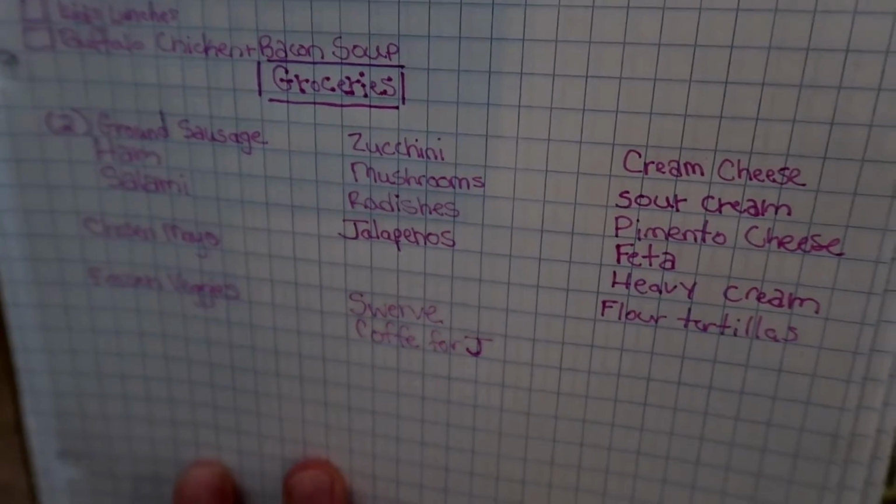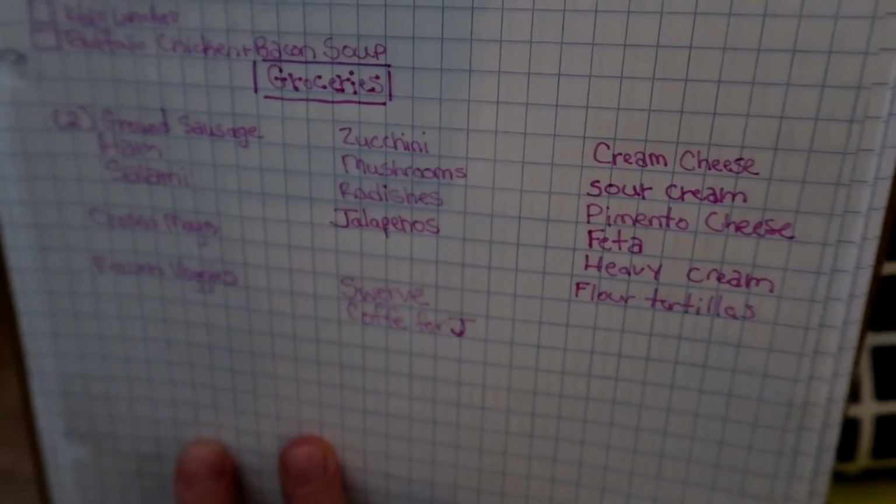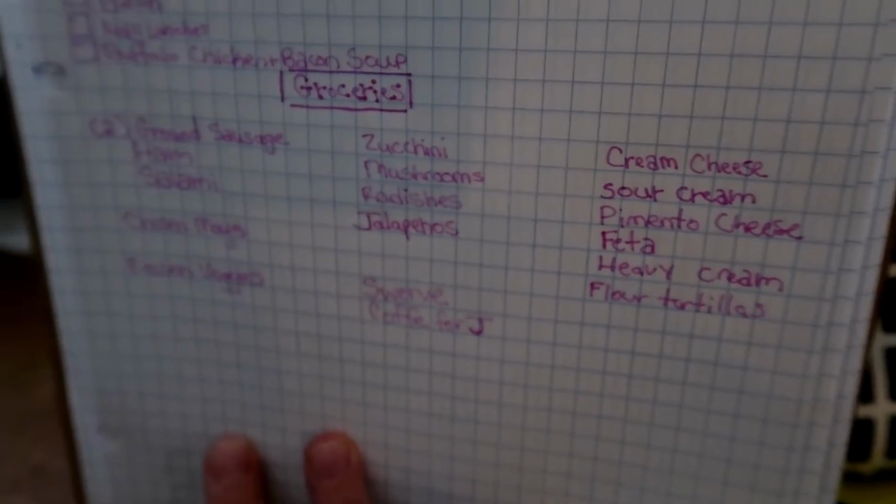And then just down here is my grocery list that I take with me to go to the grocery store. And this week, as I've already shared, I did go to Walmart. So that is the meal plan for the week.